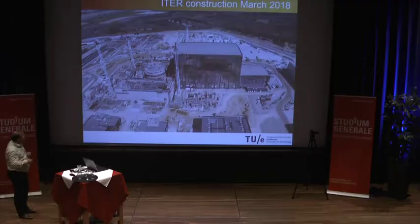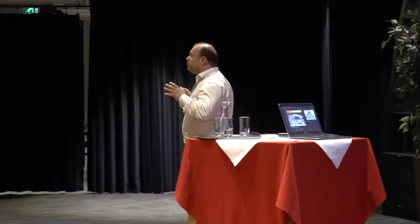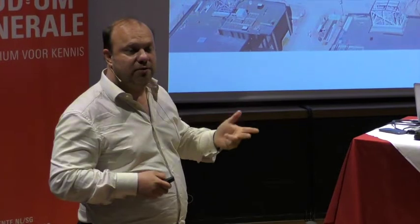So let's start with a picture. This here is the ITER construction site of 2 months ago. ITER is the nuclear fusion reactor that we are building as a world community, as a global community in the south of France. So ITER is being built by Europe, Russia, the United States, Japan, China, and there are also other partners who would like to join in, such as Kazakhstan, Iran, Brazil. So there's a lot of international attention, a lot of flow of capital, but also flow of talent towards ITER.